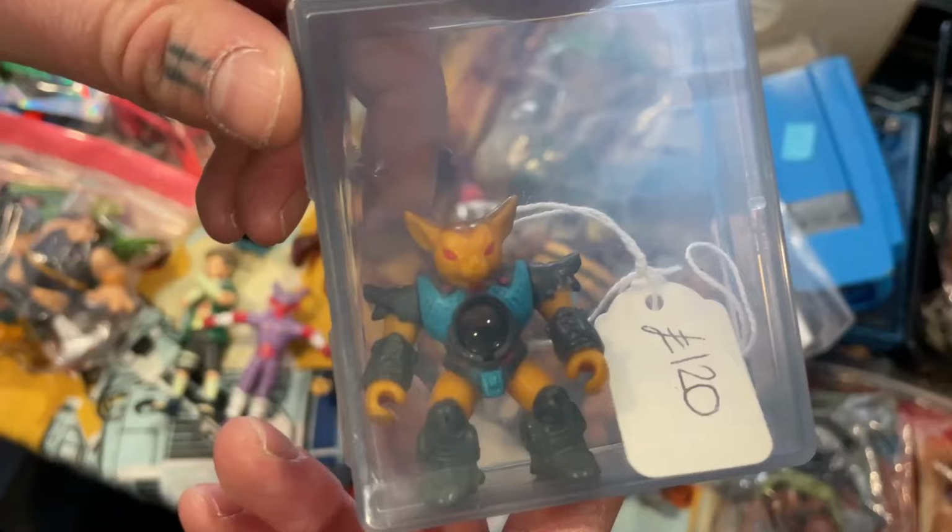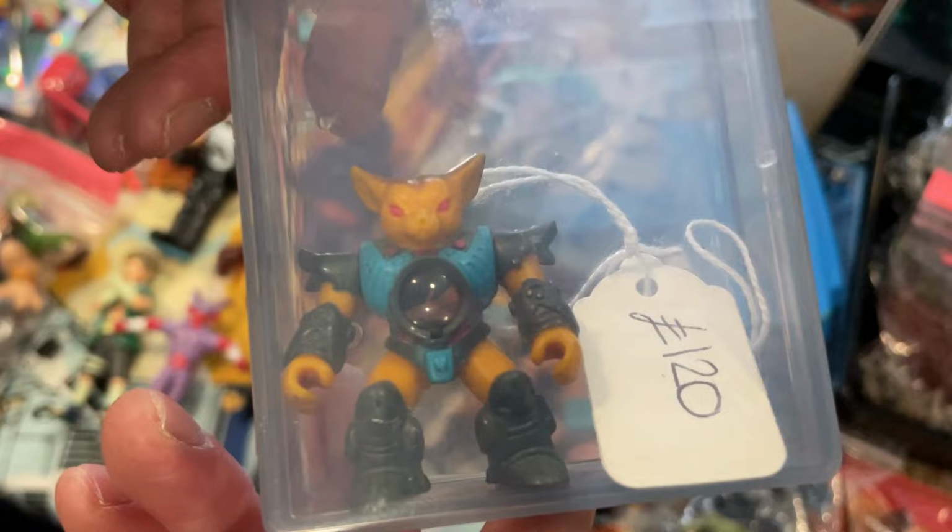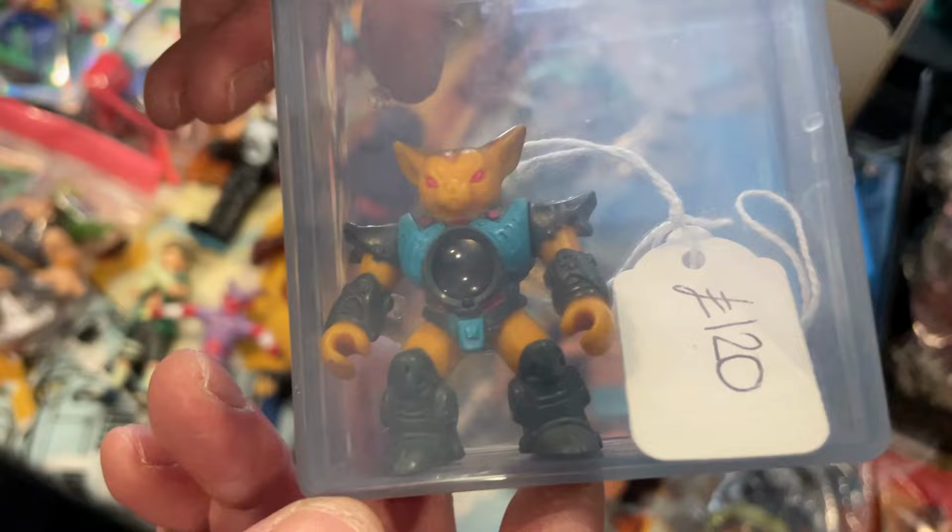So this is called Fennec. He's a fox, I believe. It's a laser beast from the mid-12. Very nice. I think the mid-12s were only released in Japan, but I could be wrong with that, so don't quote me on it.